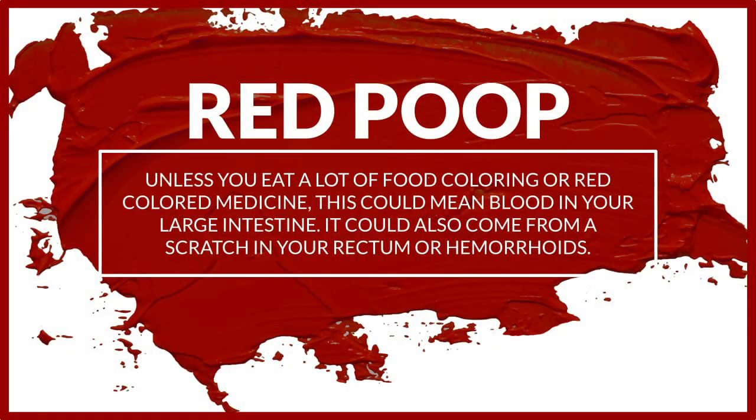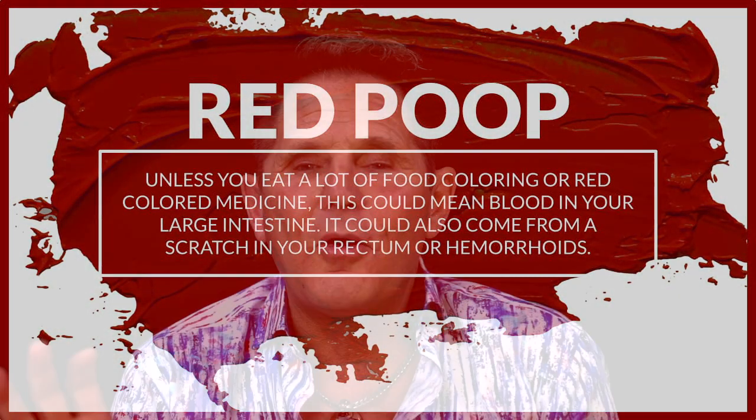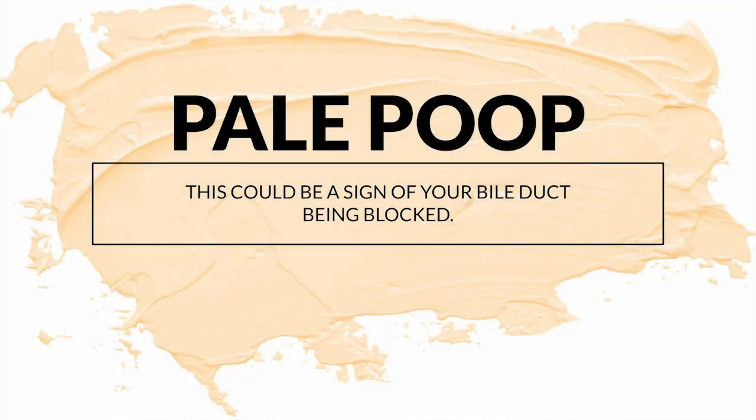Okay, all right. Red, you ate red things or you got hemorrhoids. And if it's bright blood, we know it's hemorrhoids, so don't freak out. The darker the blood is, the higher up the bleeding in the intestine. Now, did you get that? The darker the blood is, the higher up it is. When it's bright red, we know it could be hemorrhoids, or you could have maybe just cut when you went to wipe. Okay? Pale white, clay colored, your bile duct may be blocked completely.